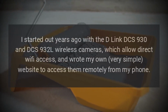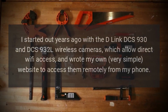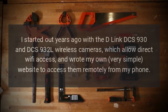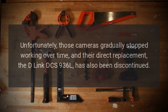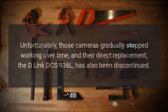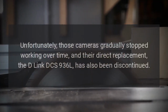I started out years ago with the D-Link DCS 930 and DCS 932L wireless cameras, which allow direct Wi-Fi access, and wrote my own very simple website to access them remotely from my phone. Unfortunately, those cameras gradually stopped working over time, and the direct replacement, the D-Link DCS 936L, has also been discontinued.